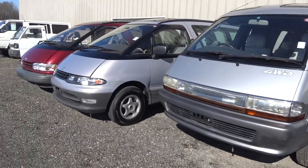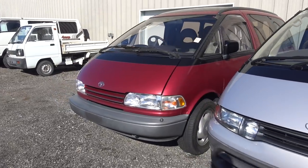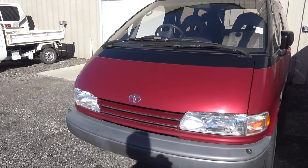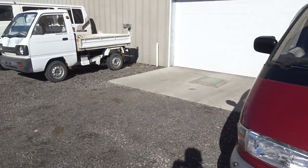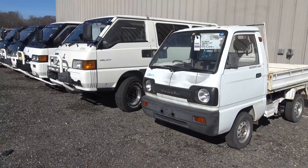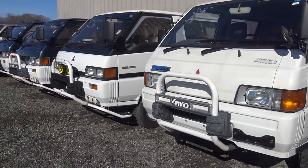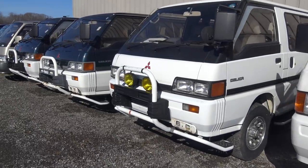And you guys know I love vans. And the van collection here, outside of the little micro vans, I mean, they have these Estimas, which are the Previas in the US, and just such cool features and excellent condition. And look at all these Delicas, all in just unbelievable shape.